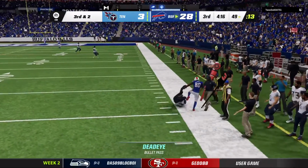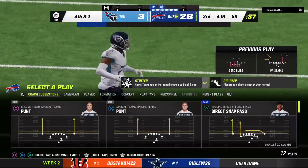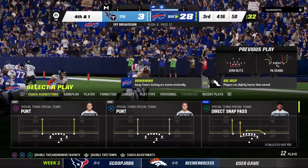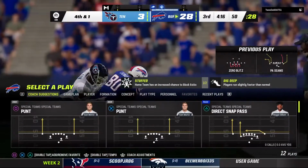On the catch, it's Crowder. They'll wind up getting just a yard out of it, and that's going to bring up a 4th down. A short gain that doesn't get them the first down brings up a 4th down situation. Really nice job defensively. They knew where the sticks were. They got the stop before it.